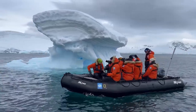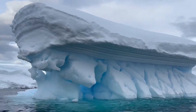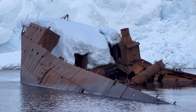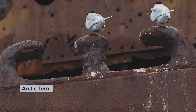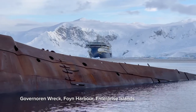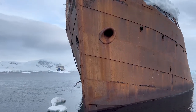We are having a gorgeous evening at the Enterprise Islands. And just found this shipwreck, the Governon, that was whaling down here in 1914-1915. It was actually used as a factory ship, so they would bring the whales up to this ship to be processed in the whaling industry. Now, imagine you're on a vessel, 40-meter vessel, with 5,000 cubic meters of whale blubber and a fire started.